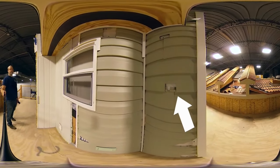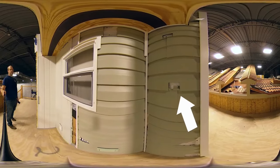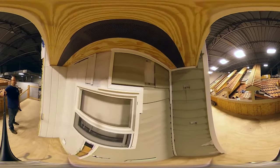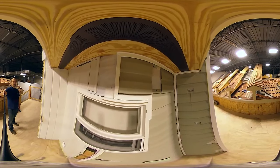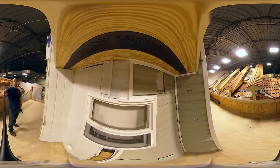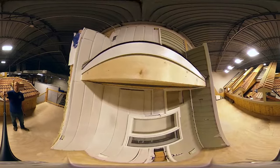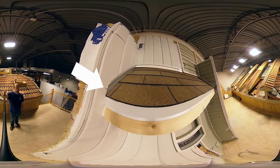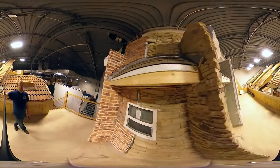And how is vinyl siding installed and fastened, right? So we open up the siding and let you see how components and systems are attached and fastened. And remember, this installation has the correct side on the right and the incorrect on the left.